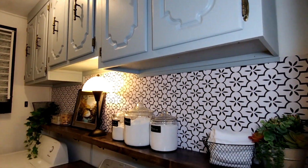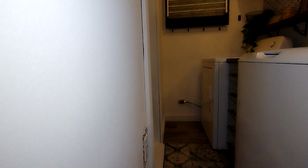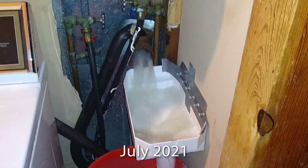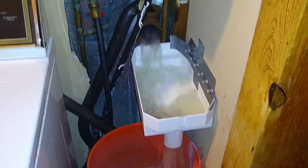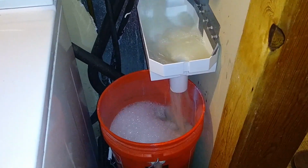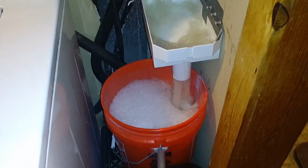I just recently redid my laundry room, and in that series I mentioned briefly the plumbing issue that I had. Previously, there was a problem with overflowing from the drain pipe that the washing machine goes into. I had to rig it up to still be able to wash clothes, and not much of the water was going out through the drain.